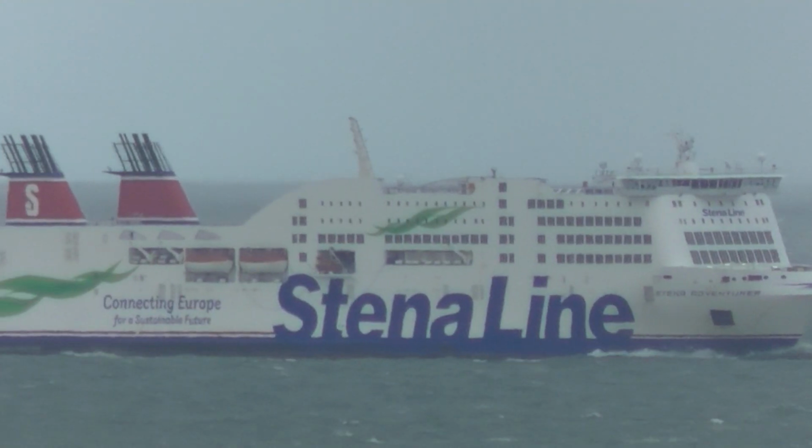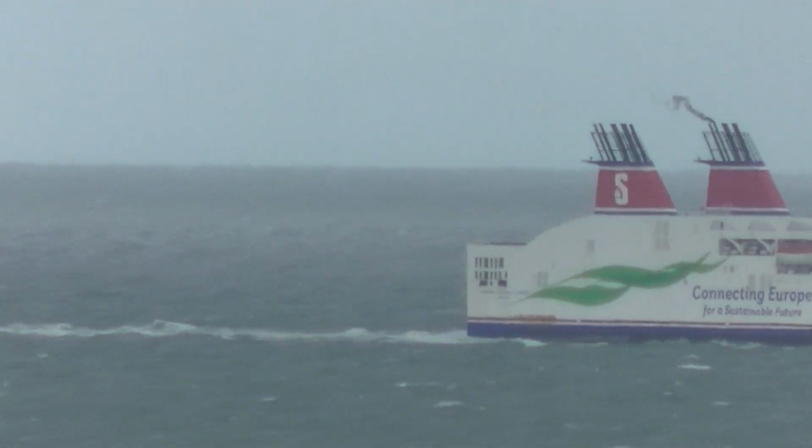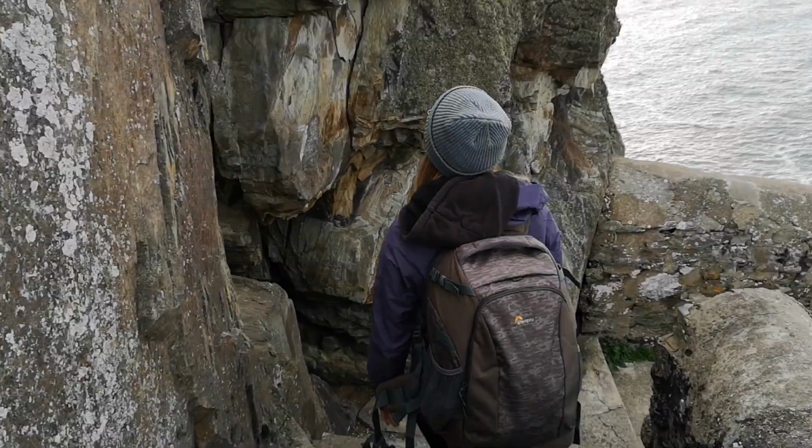We've seen a ferry go past to Ireland and it's reminding us of Shetland because it looks like the NorthLink ferry. Maybe one day we'll make it over to Ireland.